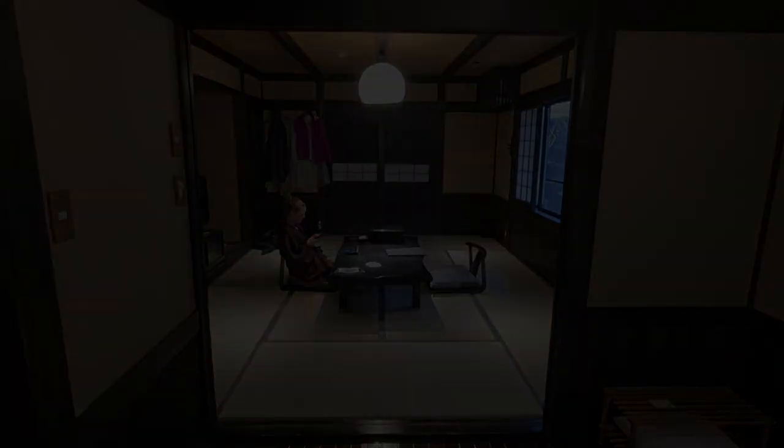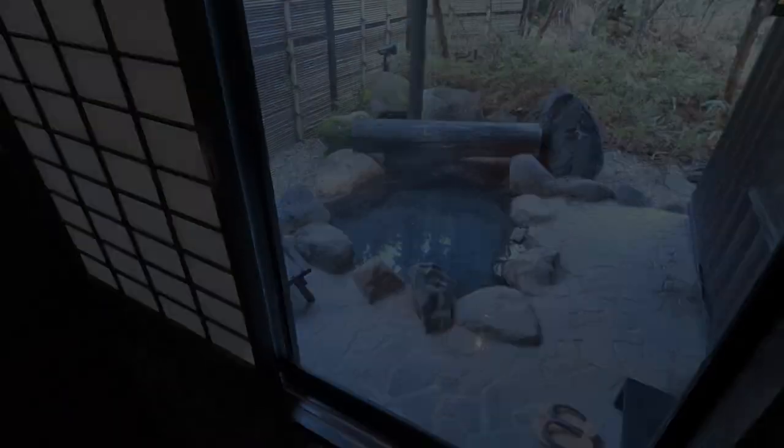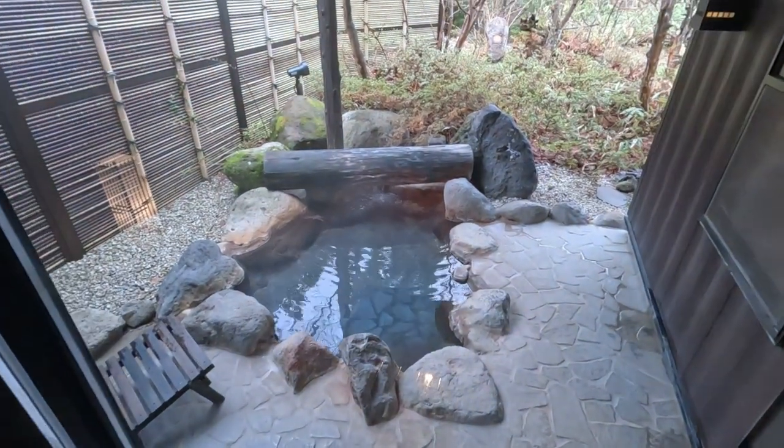This place also had some baths that were outside of the rooms that you had to reserve ahead of time, but they were a little bit more spacious and nice. We went to one of those, but we obviously couldn't film there. Not that the ones in the rooms weren't nice.